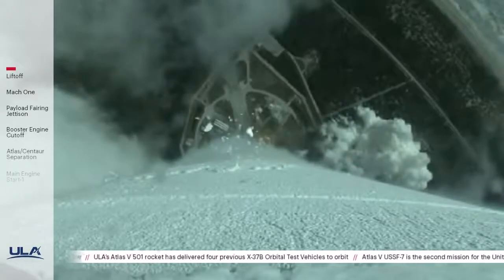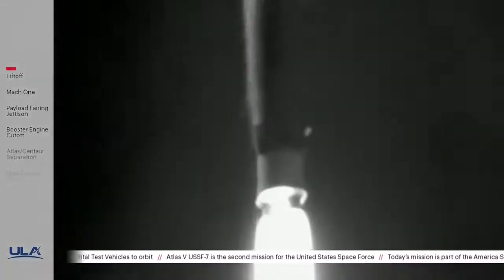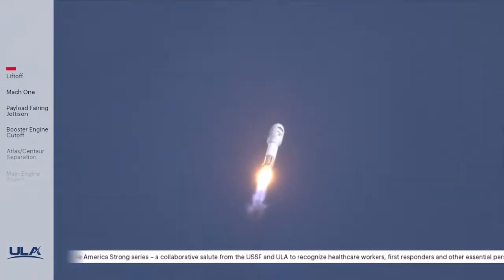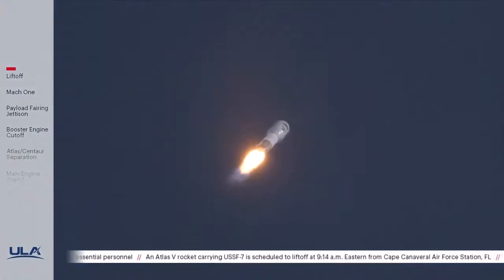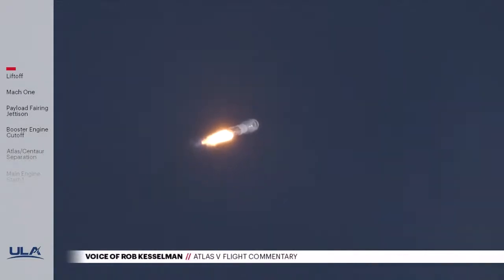Now, 35 seconds into flight. Atlas is now just under 1 mile in altitude, traveling at 900 miles per hour. Engine pump speeds and injector pressures are in family for this thrust level. The vehicle has now completed the pitch yaw roll program. Now 70 seconds into flight. Atlas is now 4 miles in altitude, 0.4 miles downrange distance, traveling at 1,200 miles per hour.